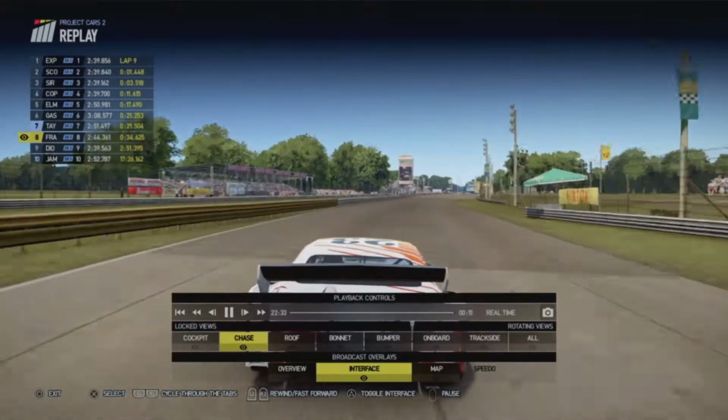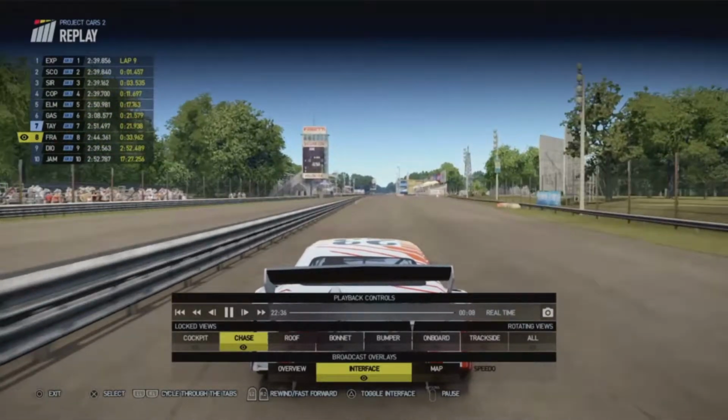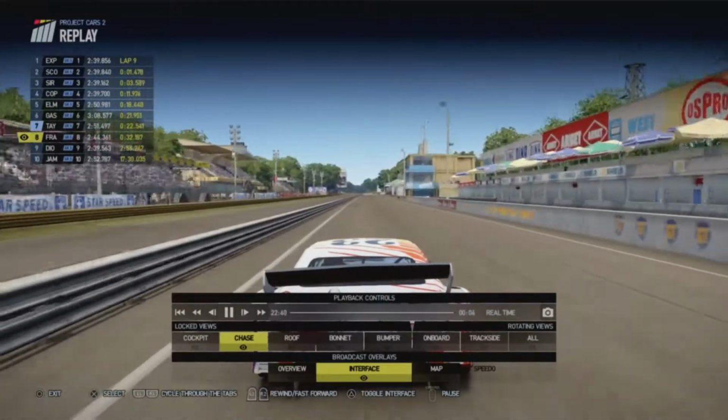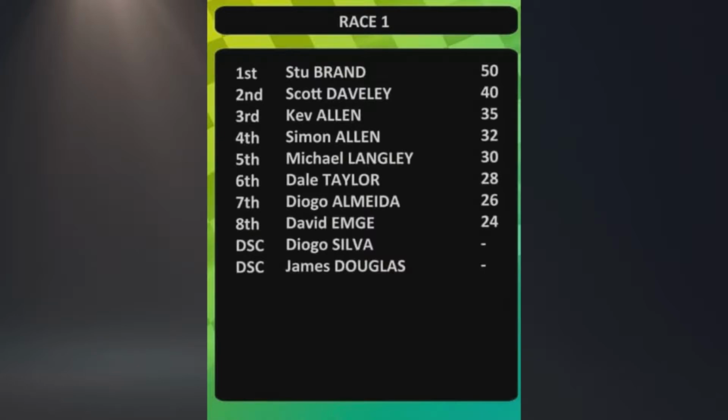So we'll have to wait for the official results. Frankie was 8th, and Diogo Silva and Jambo are, of course, non-finishers. Let's see the confirmation there. Yes, Dale Taylor is in 6th place, but what a victory for Stuart Brand. Congratulations, and see you in race 2.